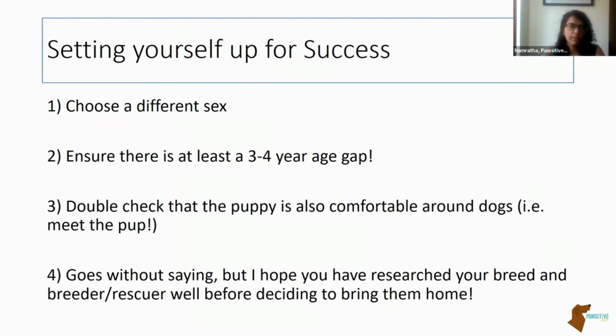There are some things that will help for sure. If you have a female, get a male, just because, remember, hierarchy is just that they are different from each other. Yeah, but an age gap also helps maintain that hierarchy easily. You have a little more experienced dog and a little less experienced dog. And like I said, double check that the puppy is okay, because if you bring a puppy who has been abused by other dogs on the road, maybe they won't like it. And certainly breed plays a role.